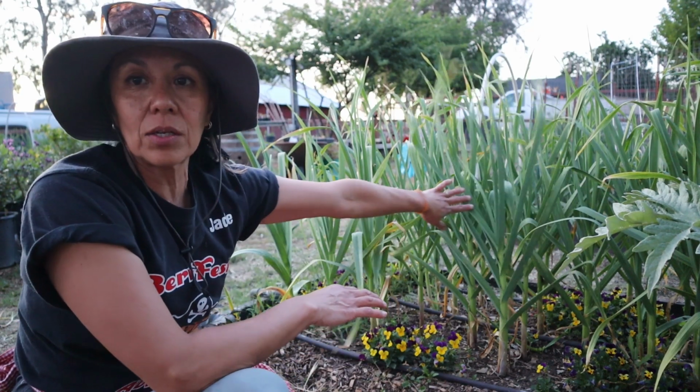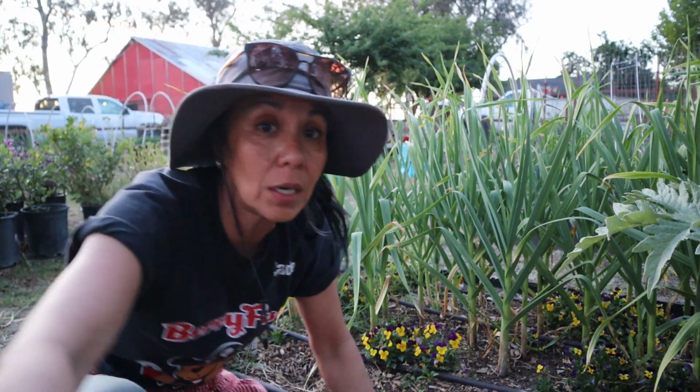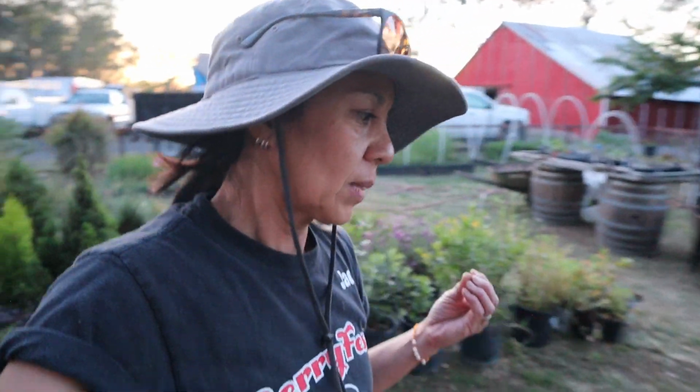And then all this is all the garlic. And I cannot wait to harvest the garlic, because last year when I harvested all of that garlic, it was so delicious, and the flavor was so robust.